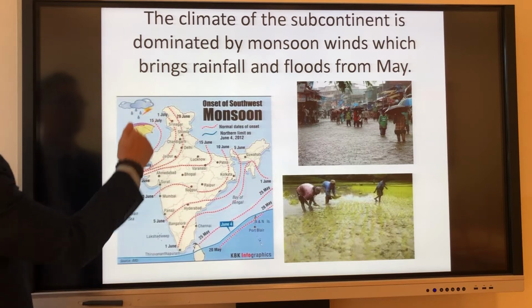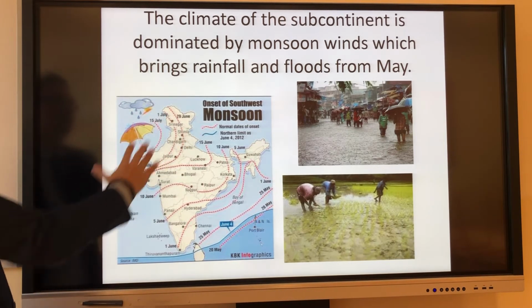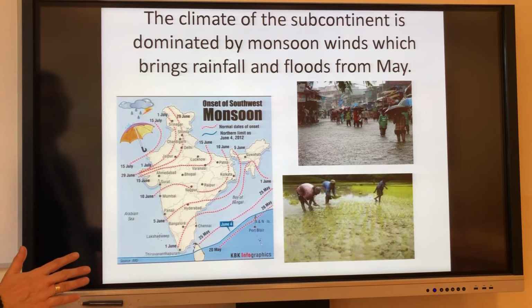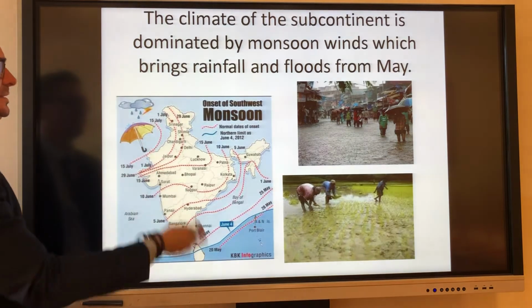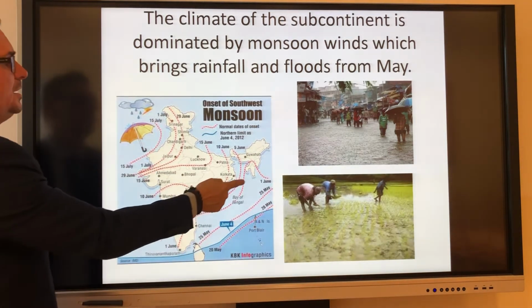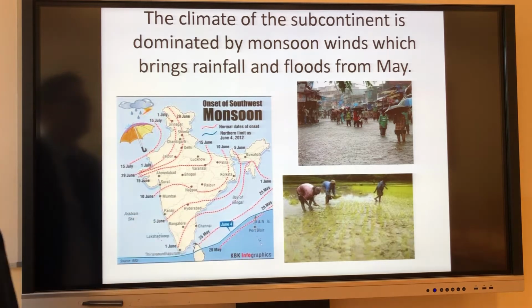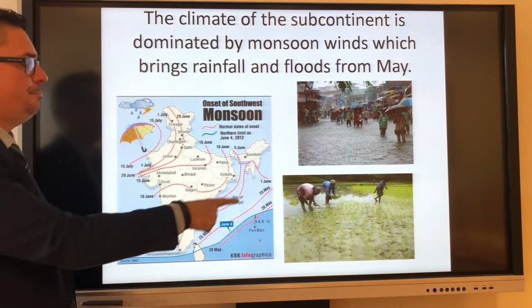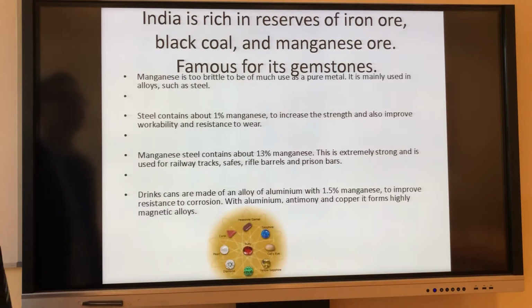These winds go towards the center of the continent as the land area here is getting really hot, so the air moves upwards, and then the winds can bring rain from the ocean. They wait for rain for no smaller reason than food. Paddy fields need all this precipitation.